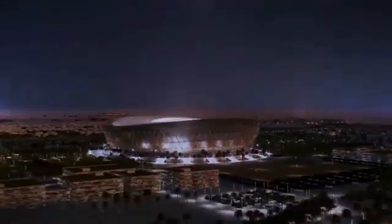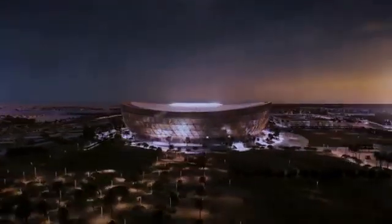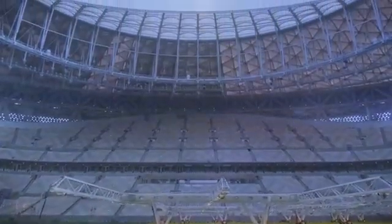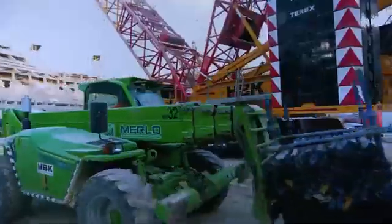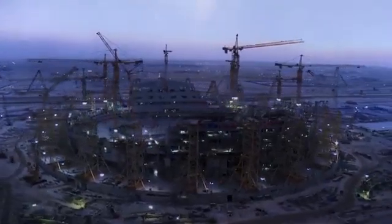It's envisioned as a dance of light and shadows, with the intense Qatari sun bouncing off the golden panels. It's not just golden panels. Solar panels also power the building, with the entire structure having a zero-carbon footprint. But such ambition comes with a sizable price tag. It reportedly cost $767 million, with construction being delayed a year.